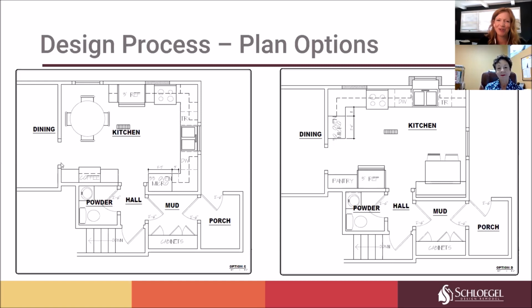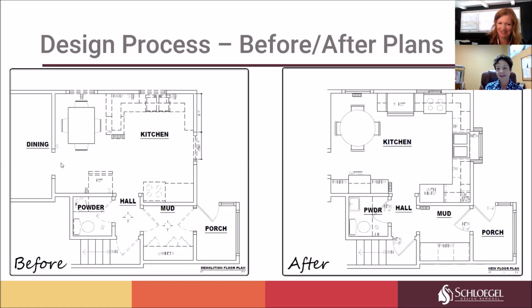Yeah, and I can see as a homeowner, it's fun too, because you get to finally see your space in a different light. Exactly. So here is the final plan. Now on the left, you'll see the before picture. That's what we started out with. And then on the right, you can see we took some elements from a couple different plans and created a more streamlined open kitchen, definitely brighter and more efficiently laid out.